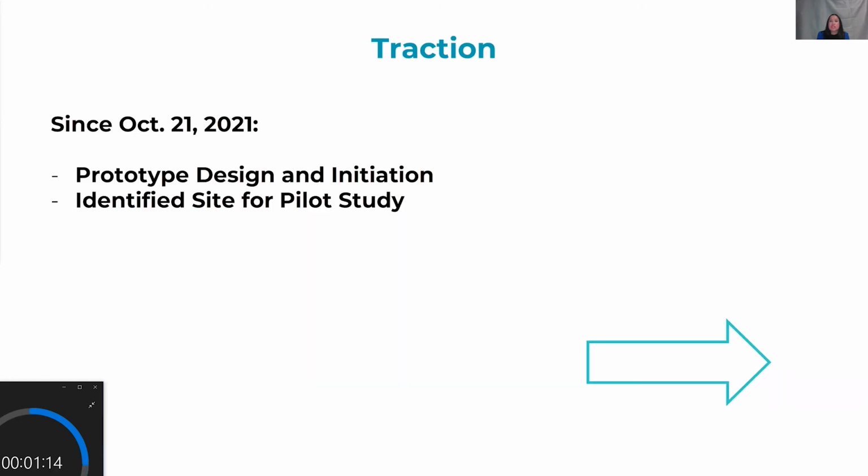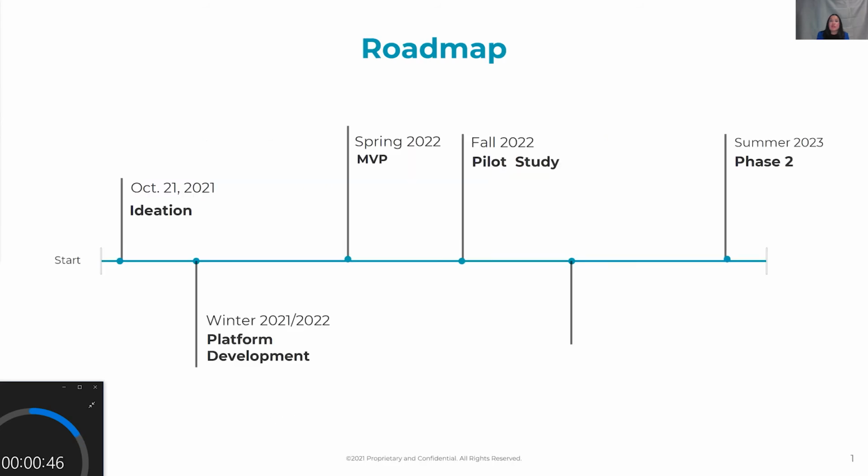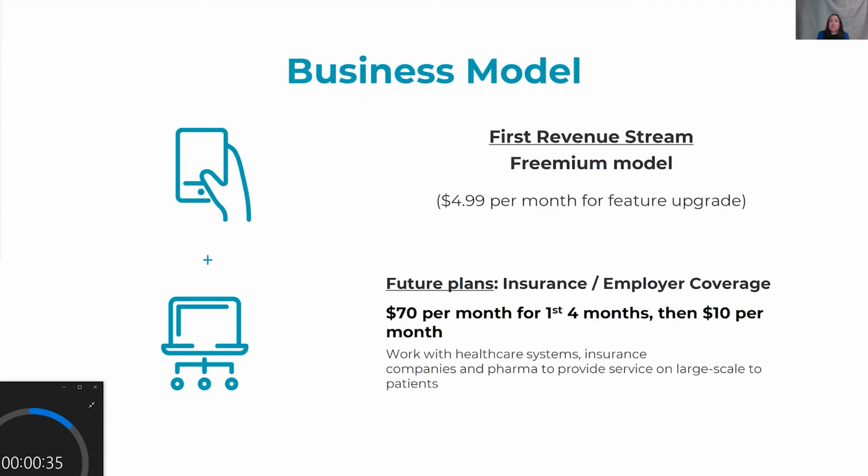We just started working on this in October, and since then I started designing the prototype and also identified a site for the pilot study. Our go-to-market strategy is to partner with healthcare providers and professional medical associations to identify large patients that will benefit from the platform. We also will utilize marketing to reach out to patients. In terms of the roadmap, we will have the MVP finished in spring 2022 and plan to start the pilot study in fall 2022. The initial business model is a freemium model for the app. We plan to obtain insurance and employer health plan coverage in the future.